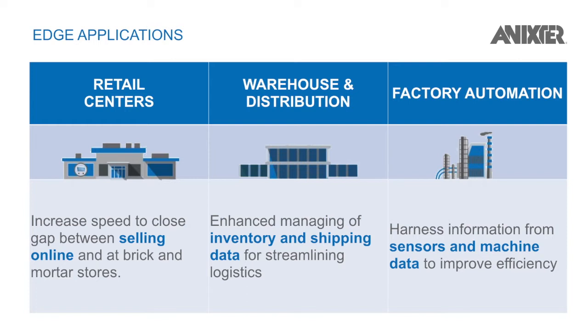We as Anixter are serving so many different verticals, whether it be healthcare, higher education, smart buildings, all these things driving the change. What do you see with a lot of your customers and trending towards, where this is coming from?